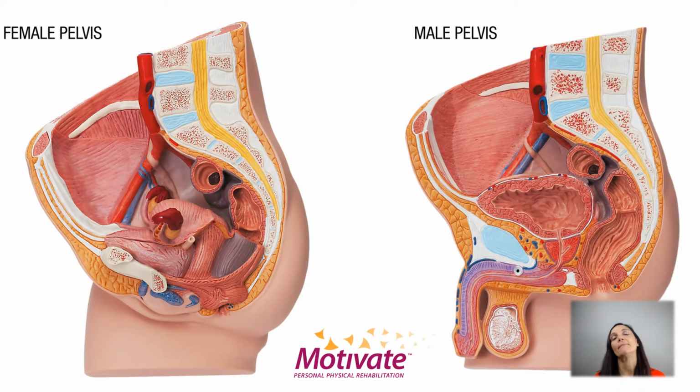So here we're looking at male and female from the side. So this helps us understand why posture is important. We're looking at that sling again. So at the very bottom, we're just looking at a thin layer. Those are your pelvic floor muscles that sling around the urethra, at the pubic bone in the front of your body, around the vagina in a female, and around the rectum in a male and female by the tailbone.